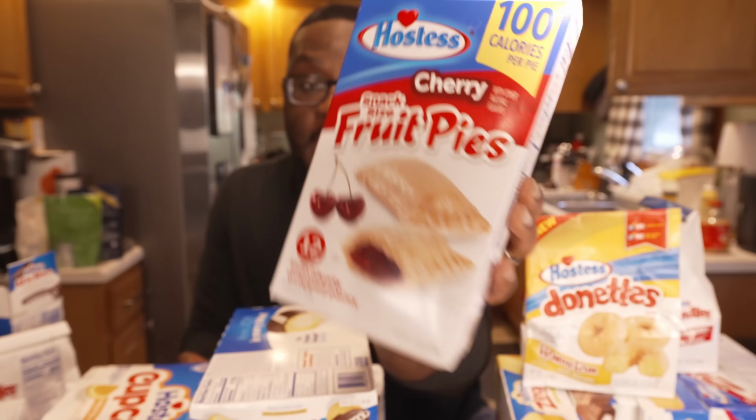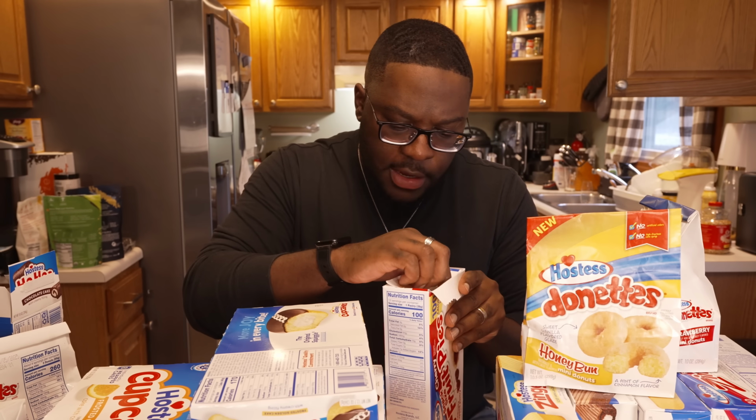A cherry fruit pie. Bobby Hill will be proud. Are y'all excited for that King of the Hill reboot? I hope they don't mess that up.